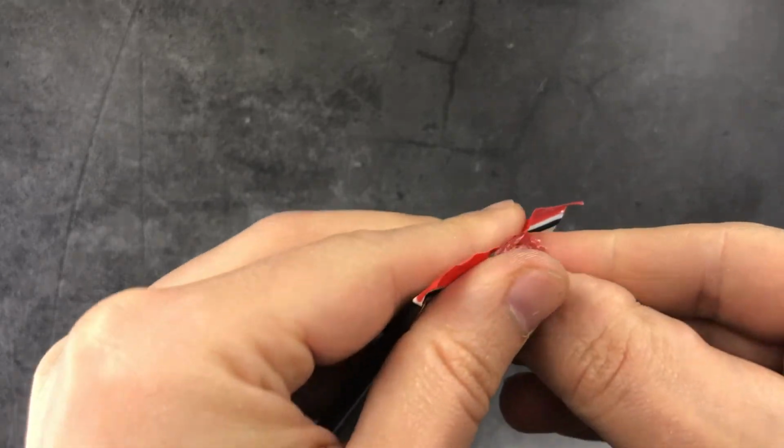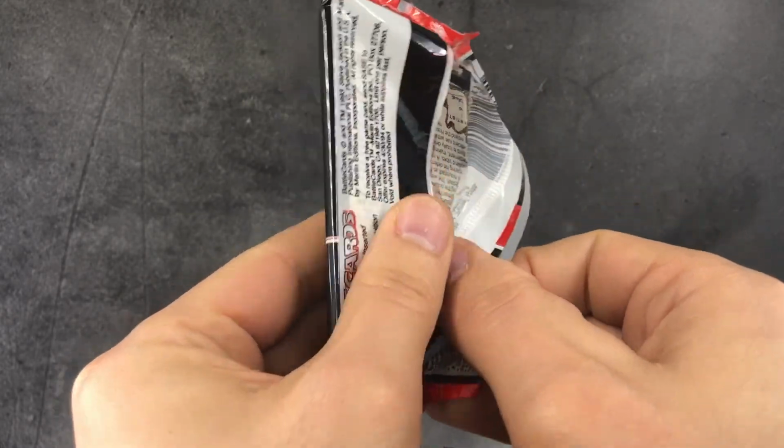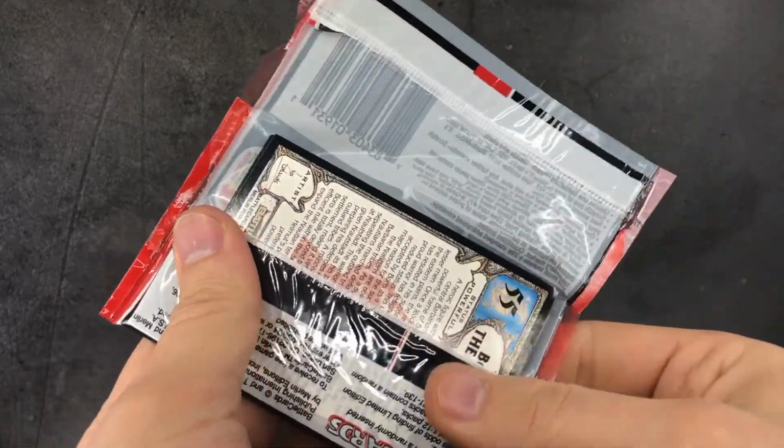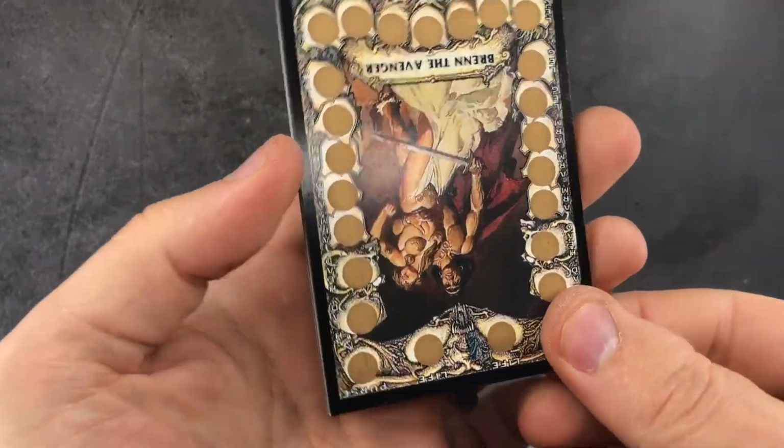Cards are being sealed since 1993. I was 12 years old. That was a long time ago. That's freedom from the prison. Let's see what we got. Ooh, baby, let's find out.